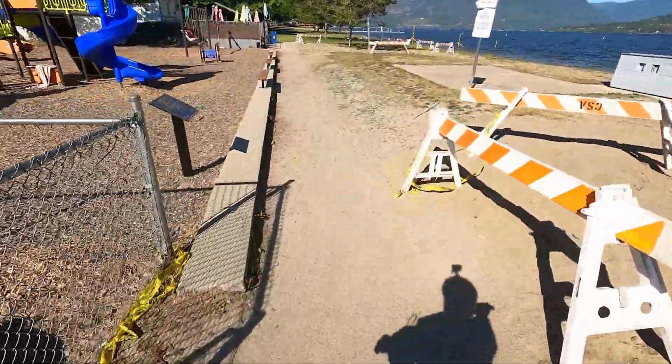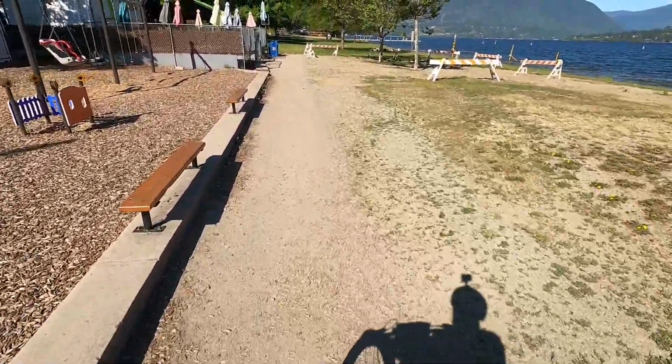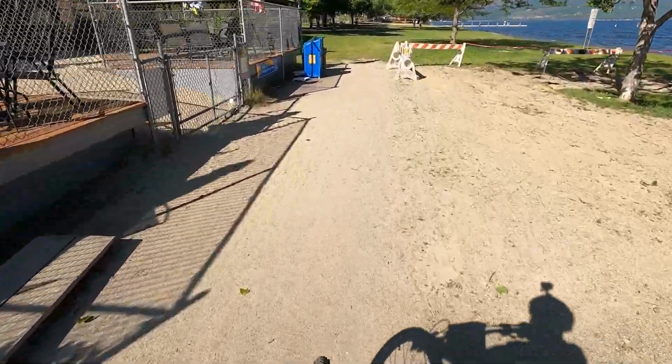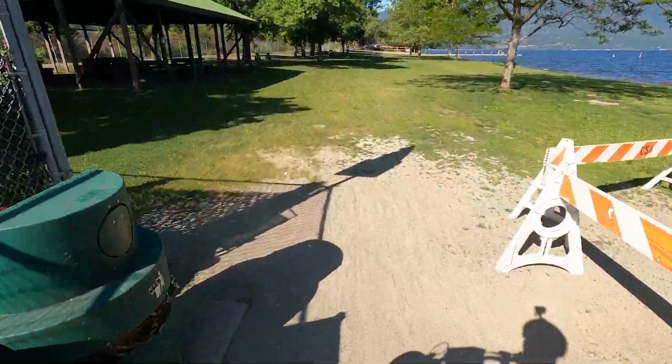The lake's water level is still rising with spring runoff, so the city's putting up barricades in areas of the beach that normally flood. On the left is Top Jimmy's Canoe Beach Cafe. Great place to eat and sit and enjoy the beautiful view of Shuswap Lake at Canoe Beach.